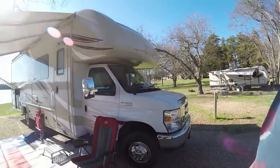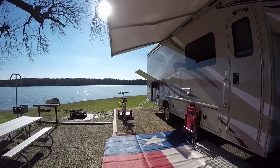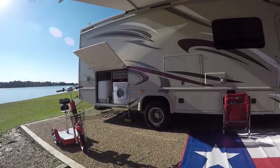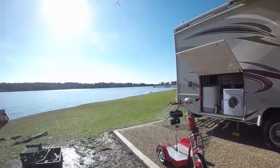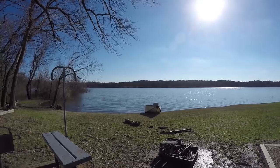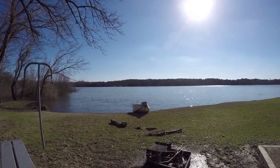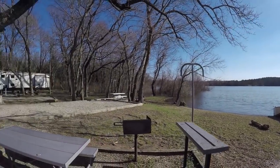So our campsite, side to side, is very level, but it most definitely slopes to the back. You see the back wheels are up off the ground. But we are right there by the water. Now the neighbors up the hill there have a little folded porta boat. I'm digging it, man. I might need to get me one of those.